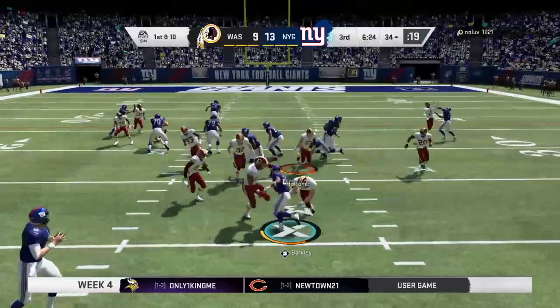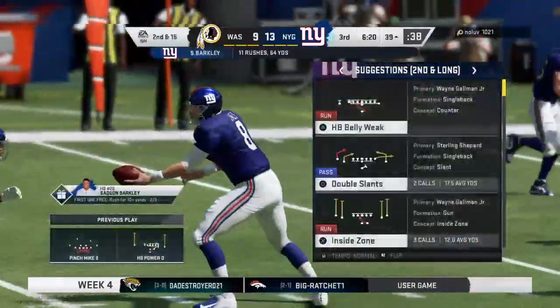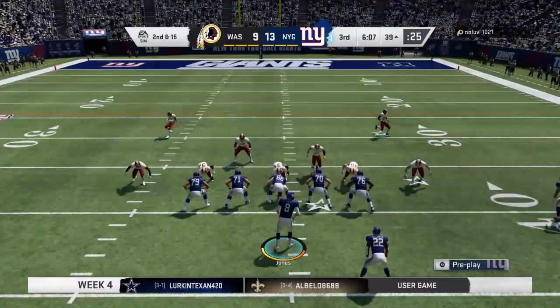Now Saquon Barkley, and the play goes nowhere, losing yardage back near the 40 at the 39. Different story this time around. We had that huge gain followed by a sizable loss here.